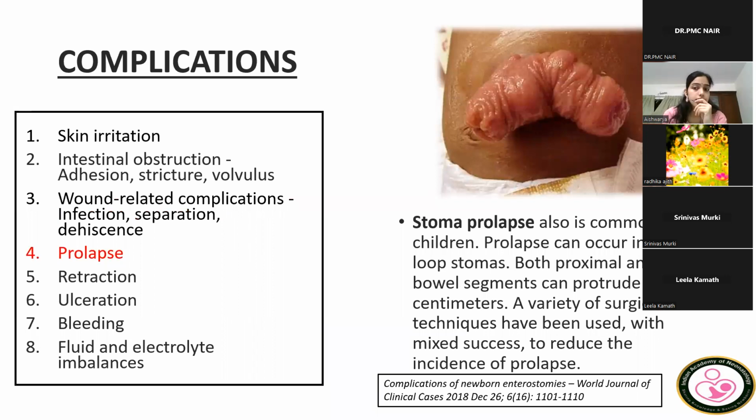Stoma prolapse. This is also quite common in children. Prolapse can occur in end or loop stomas. Both proximal and the distal bowel segments can protrude many centimeters. A variety of surgical techniques have been used with mixed success to reduce the incidence of prolapse.